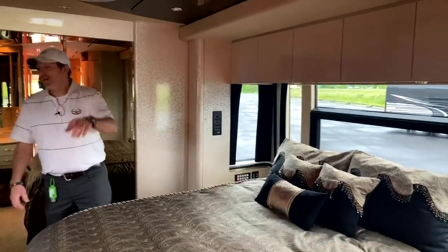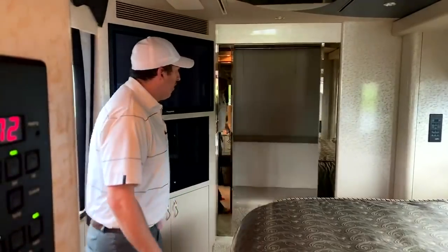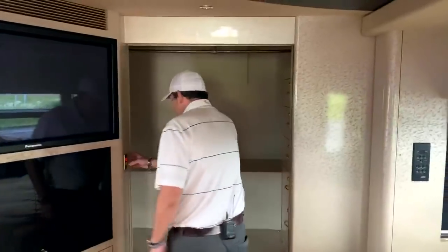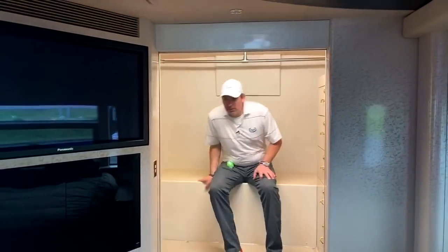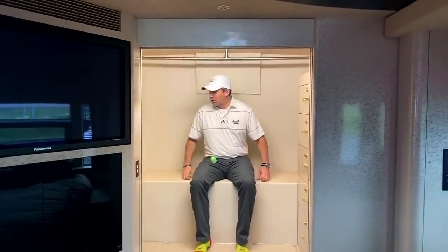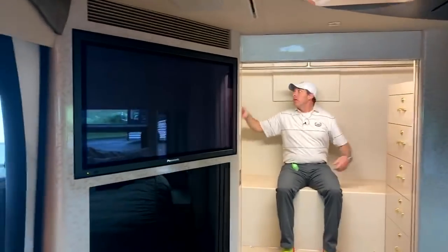All right, now check out the storage here. We've talked about large closets, right? Man, and I've got the diesel running, so you're gonna hear it vibrating a little bit because I'm literally sitting on the backside. This is a very large closet. I'm not even touching the walls.